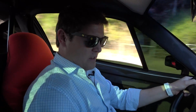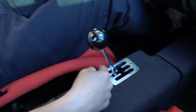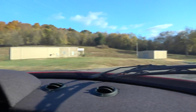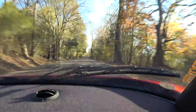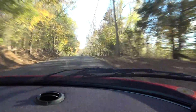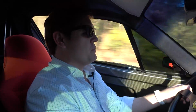This is so... Make sure I get the shifter into the right place. Obviously you've got the gated shifter, but again, the dog leg, just a little bit of getting used to it to know exactly what you're doing. So go around a tighter corner, get ready to open it up again in second gear. Must have felt like the absolute boss driving one of these in the late 1980s, this being a 1991 car. The US cars were actually towards the end of the F40 production.